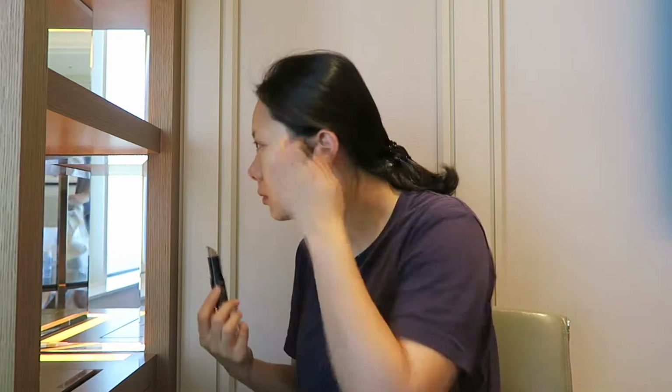Next for contour, I used Misha Gradation Contour Stick, which I mentioned in my haul video. This step is a must for me nowadays since I feel like I've gained some weight.